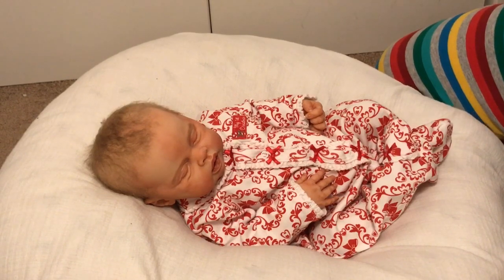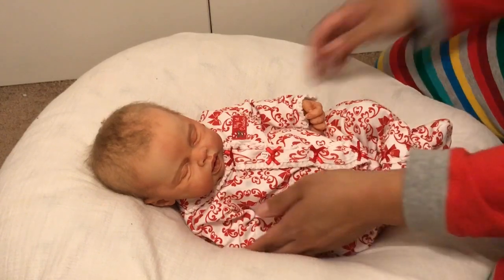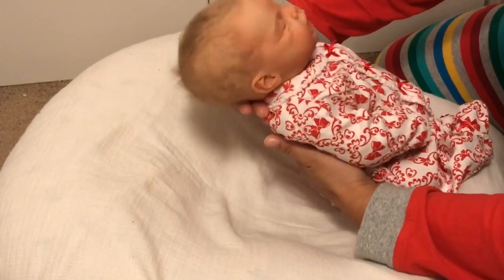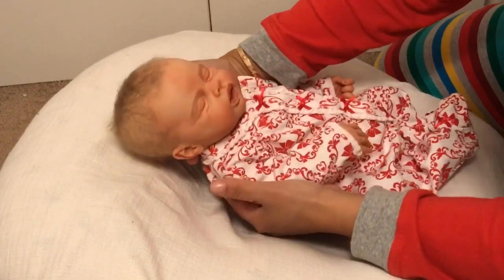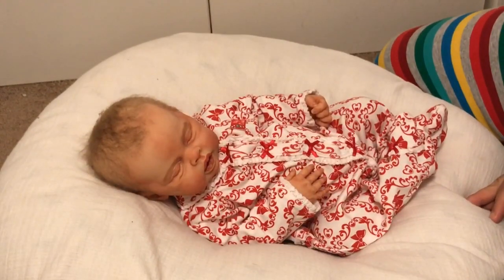But she is one of only 10 silicone babies in her edition, and to my knowledge, there's only one other Eleanor who was poured in this softer silicone. So she's just got a lot of flexibility and give and movement. You can see how very realistic she is. She's wonderful.